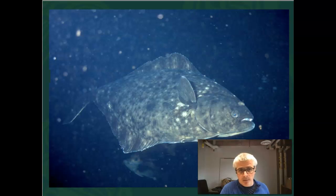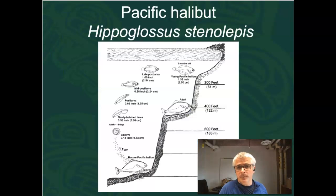And we'll talk a bit about the halibut biology, but if you don't know, they're a really big flatfish. They can get quite large, and it's not typically something we see when we're out swimming around. They tend to be a rather deep species and highly commercially valuable.